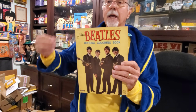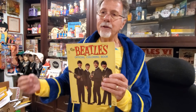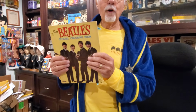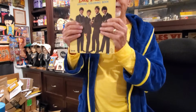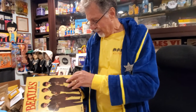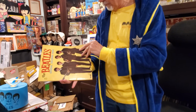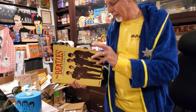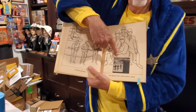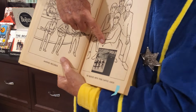First of all, in real estate, right? And in anything you collect, it's condition, condition, condition. This is a mint version of the Beatles coloring book from 1964. Now, let's go to these pages that I've already marked, because I did a little planning ahead of time. Remember I showed you before the Something New album, right?